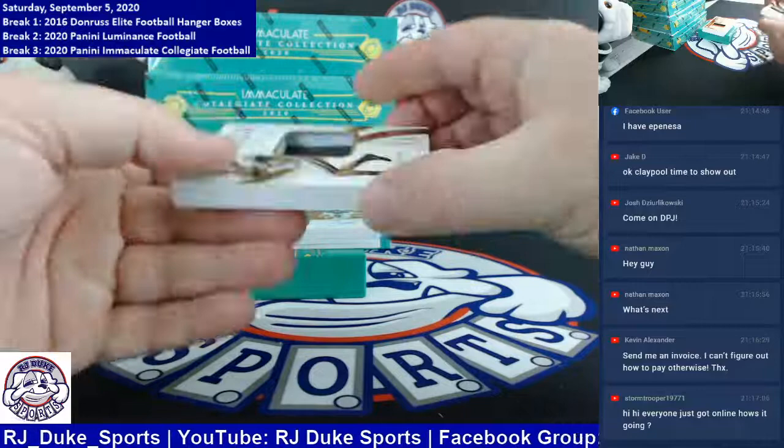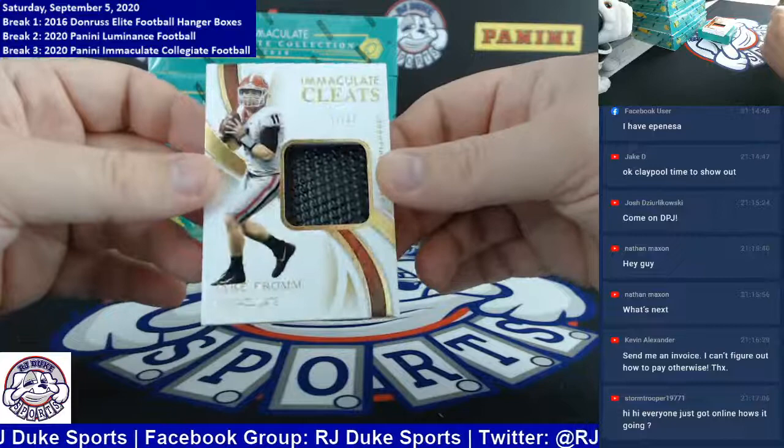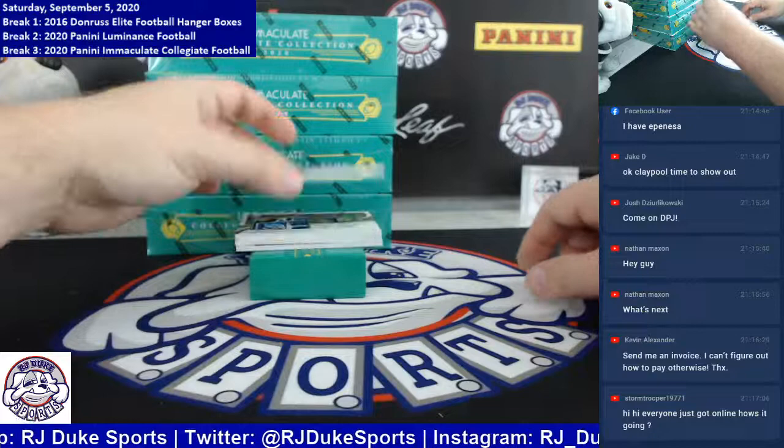Numbered to 22. A piece of the cleat from Jake Fromm. 7 of 22. Look at that. That is ginormous. Congrats there. Jake Fromm makes his way into the break early. More quarterbacks.